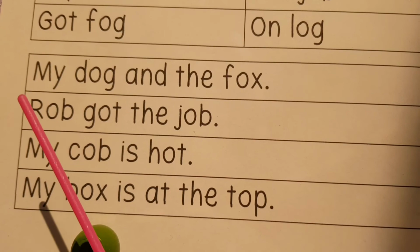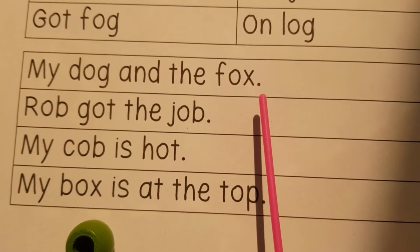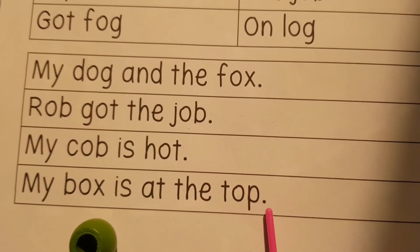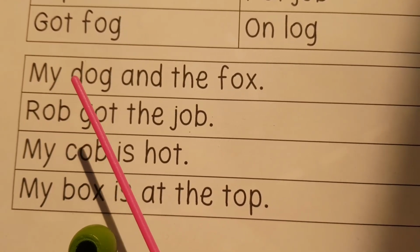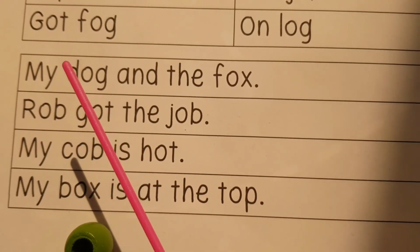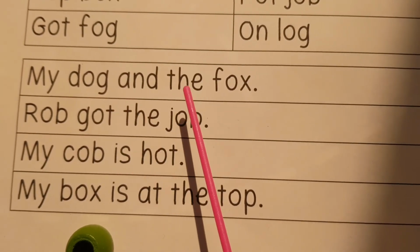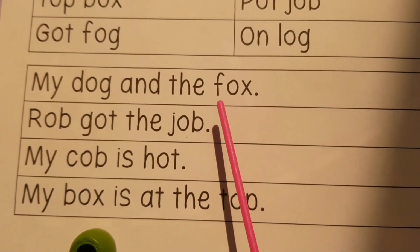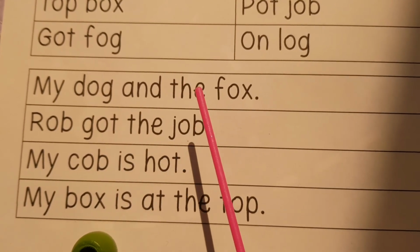Remember that a sentence always starts with a capital letter and ends with a punctuation. Here, the punctuation mark is the full stop. Let's start reading. My, d, o, dog, dog. My dog and the f, o, fox, fox. My dog and the fox.